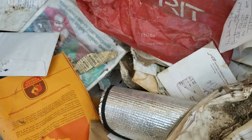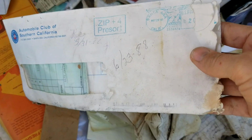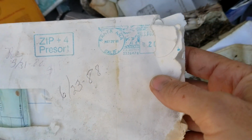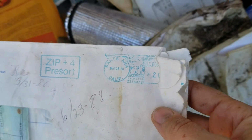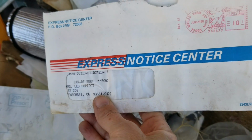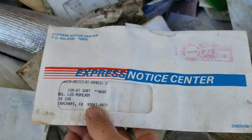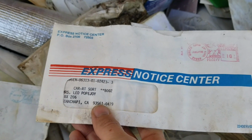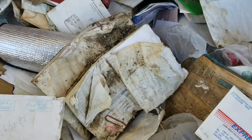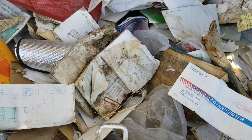Let's see, we got a bunch of mail. Automobile Club of Southern California. This was stamped in 1988. Wow. Here's another one. Express Notice Center. This was postmarked in 88 too. Going to Mrs. Leo Popejoy. Huh, interesting. Okay, so it looks like 1988 sometime.